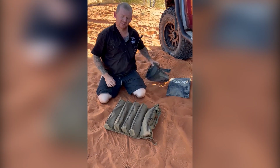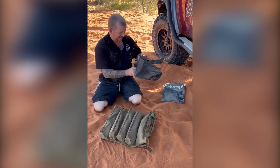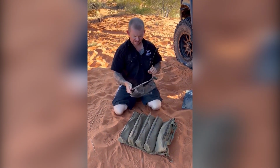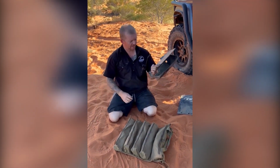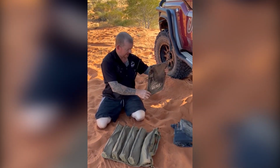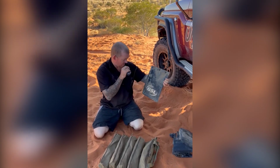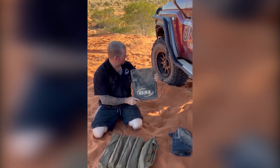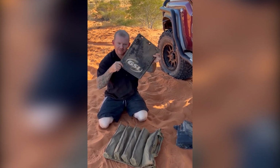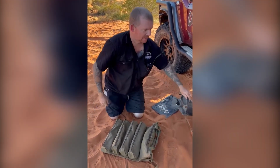Spare parts, mate. Yeah. So this is the mud flap assembly. Look at how ridiculous that is, though. Mud flap assembly. Yep. GSL mud flap, hardly used. It's bloody brand new. I know, right? We'll polish her up and put that back on the car. It didn't even break. So GSL for the win right there. Toyota parts, not so much.